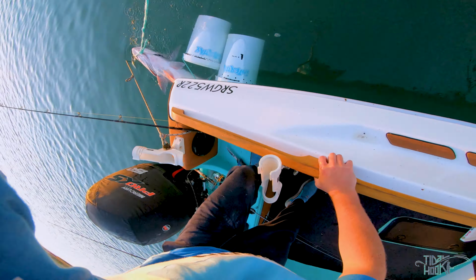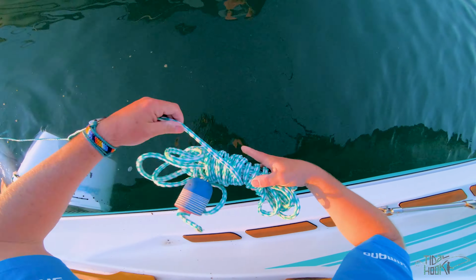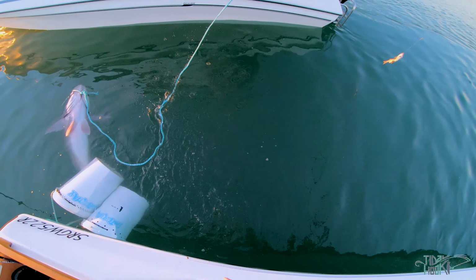So I gave him a rope. He took the fish to the slipway. I packed my stuff up. When I got to the slipway, Emil was here. Thanks, Emil. Definitely the hero of that fish's survival.